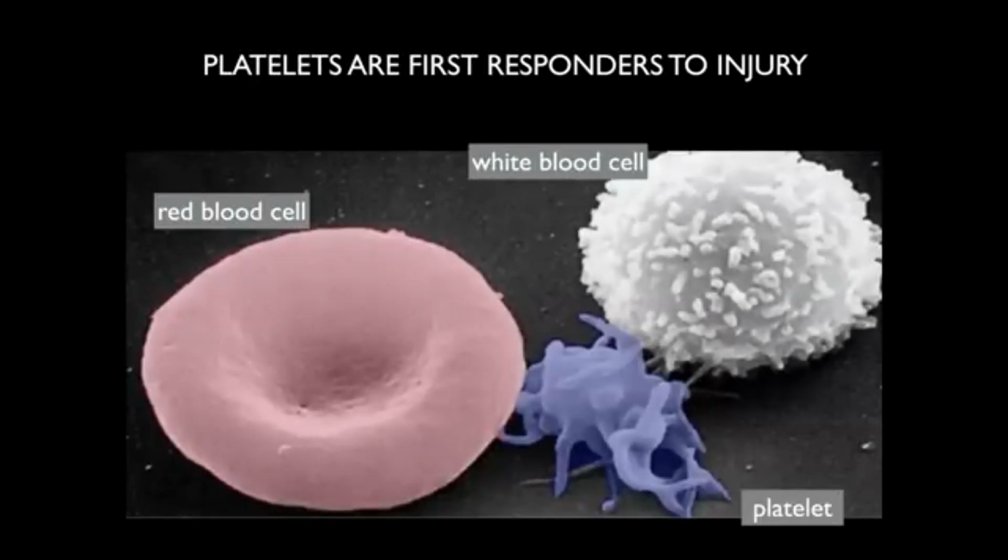And under the microscope, these cells look like this. So you're familiar with the red blood cell, which carries oxygen, and the white blood cell, which fights infection. But then you have the platelet, which originally was thought to be only important for preventing bleeding, so that you'd have a blood clot form. But it also turned out that these platelets are first responders to the injury, and they release growth factors that will attract other cells to the injured site and start that healing process.